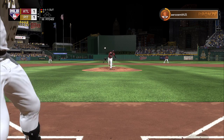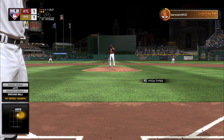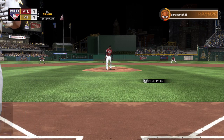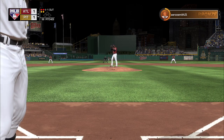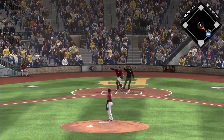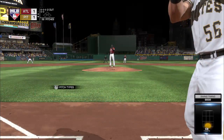1-1. Here it comes. Chop fouled over towards the coaching box. Set to deal on a ball and 2 strikes. And he lays off it to even the count 2-2. 1 out, nobody on. In the dirt, did he go around? Yes, he did. Flowers corrals it, and he makes the throw to first. Braun is retired, 2 down now.